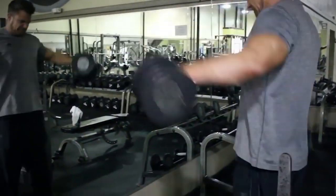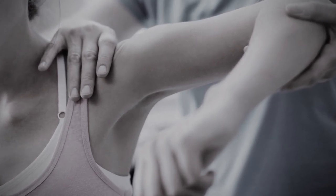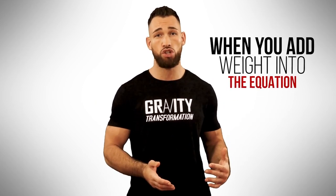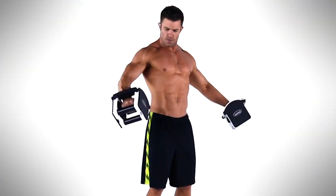In fact, physical therapists will put you in a very similar position in what's known as the empty can test to diagnose an injury. When you add weight into the equation, you could easily compress and injure your rotator cuff. A simple fix is to do lateral raises with your thumbs at least slightly higher up than your pinkies.